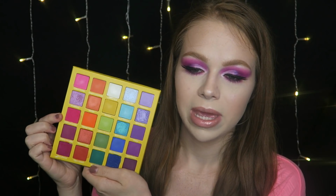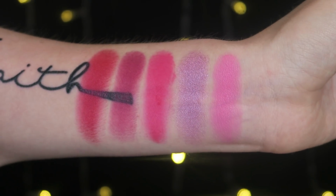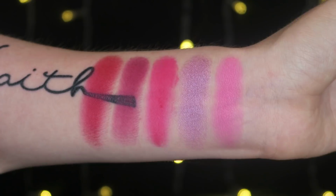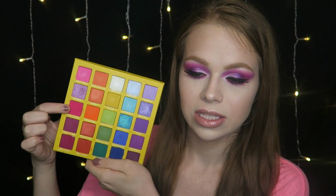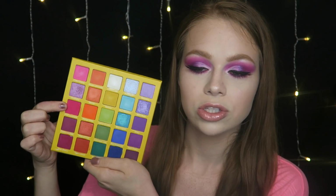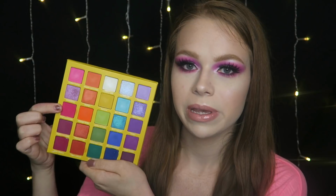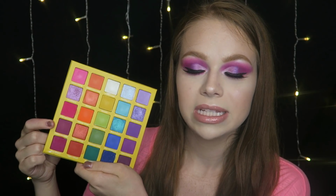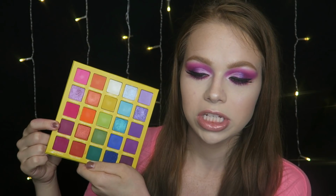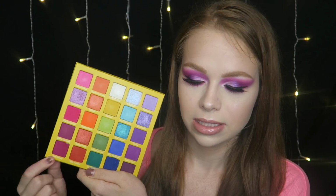I'm going to go row by row. So the very first row is 5 pink toned shadows, all different hues. There is only one metallic shade here, and it's kind of like a pinky purple shade. It's super pretty. Out of these shades in the palette, I would say that this one right here, this Pink Lemonade, is dry. Definitely feels dry and kind of rough to the touch, but it's super pigmented, so I don't mind. The next shade down is super dry and really not that pigmented. I really had to build this one up when I swatched it. And then the last shade here was a little bit dry, but still pretty pigmented.